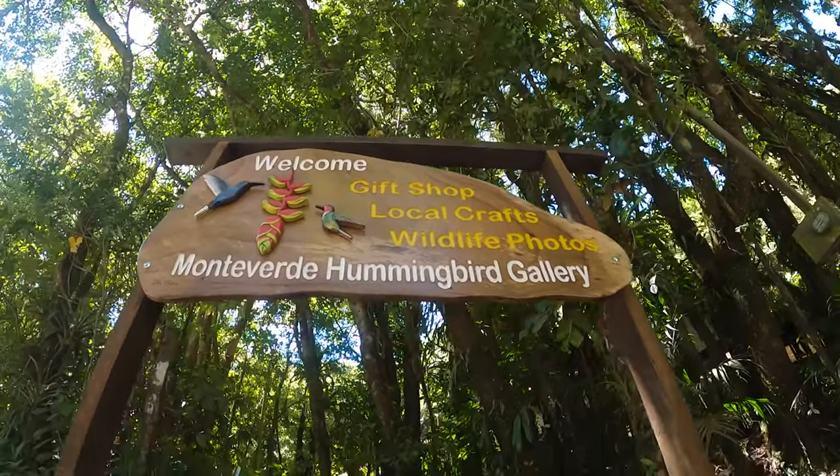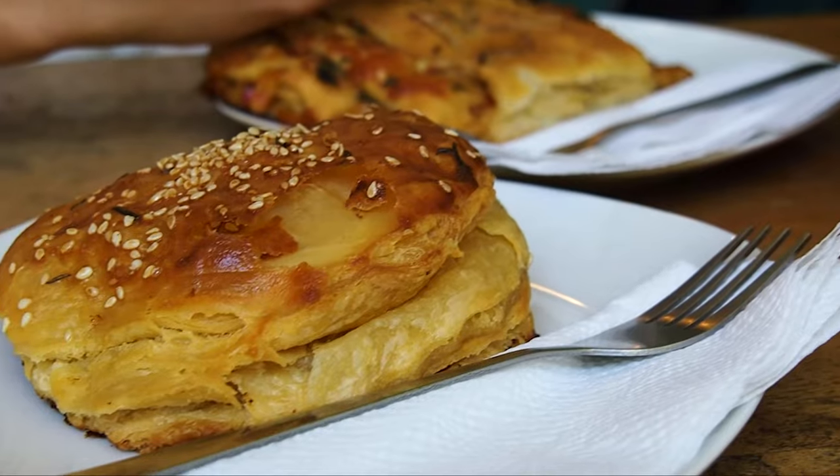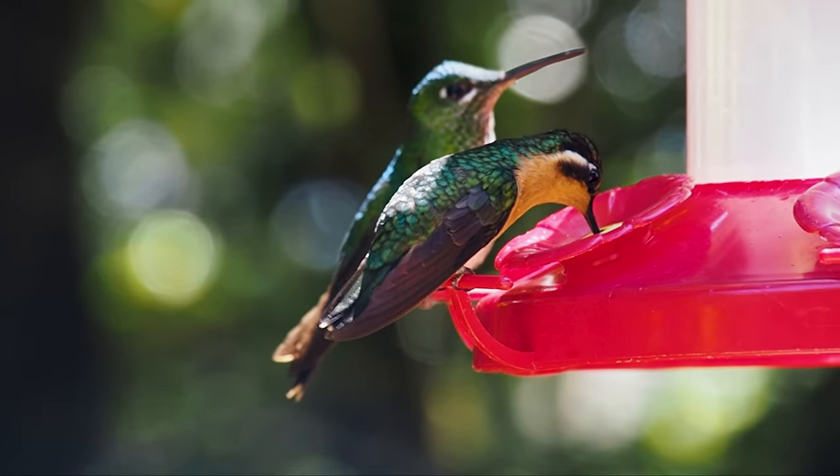After leaving the reserve, you should definitely check out the Hummingbird Cafe near the car park. You can grab something to eat, including an amazing cinnamon bun, and enjoy it whilst watching the hummingbirds feeding and darting around you.